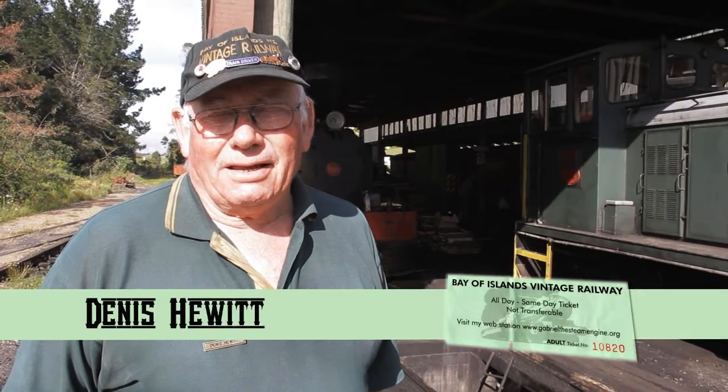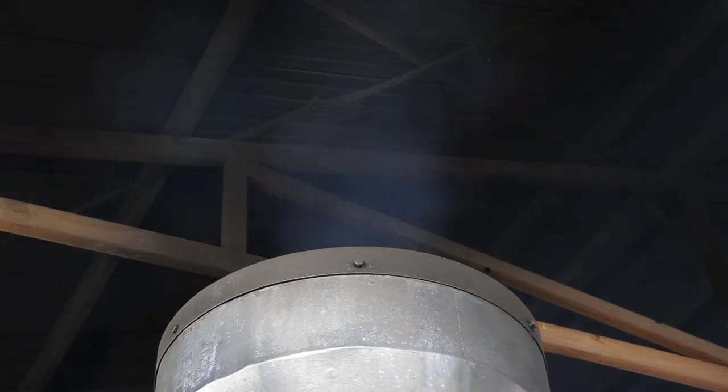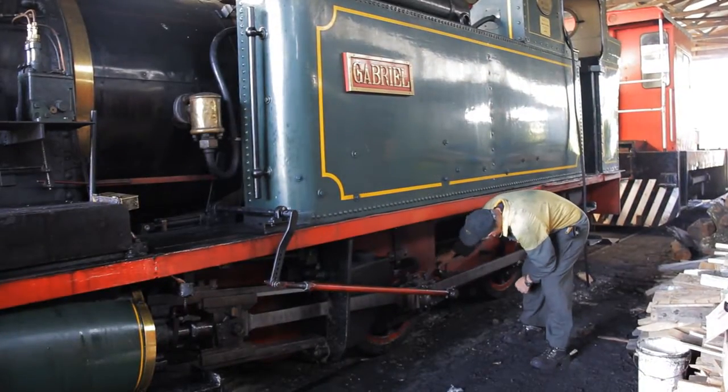They've just been getting it ready for service today. It'll be running today. And they were blowing air into the smoke box to create the draft to pull the fire through the tubes. Once they get a bit of steam up, then they switch over onto steam, which does the same job for them. Oil and grease are applied to running gear and moving parts to ensure smooth operation.